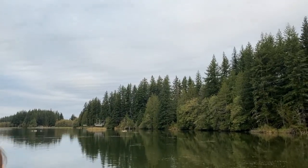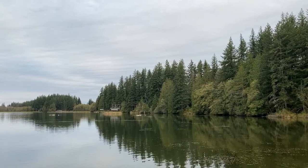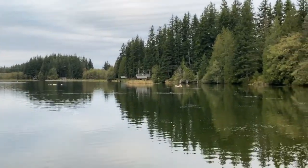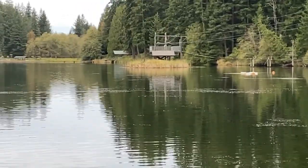Oh, I think I see another eagle flying down along the lake there too. Like I said, there's so much fish in this lake right now. They're really going for it. Oh, that's a juvenile too. It's still all molted.